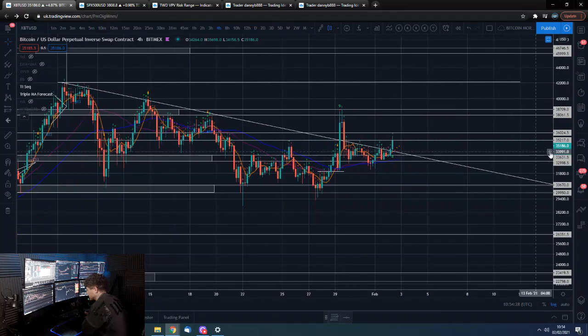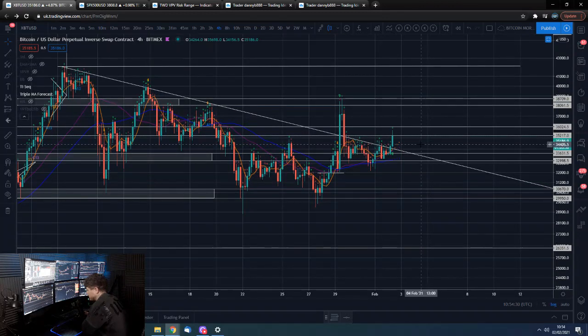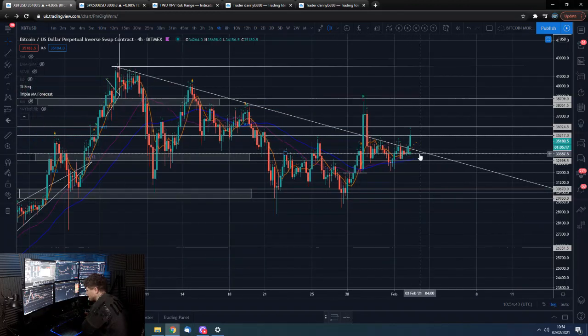So what we really want to see is, even if we do come and back test this downward sloping trend line, then yeah, I mean that wouldn't be the worst thing. What I would say is that it will pretty much coincide with this support level also. So we could be looking for a back test, but to be honest, we have traded in this zone for a while. We don't necessarily need to come down to back test this level, because this level would actually just be this horizontal.